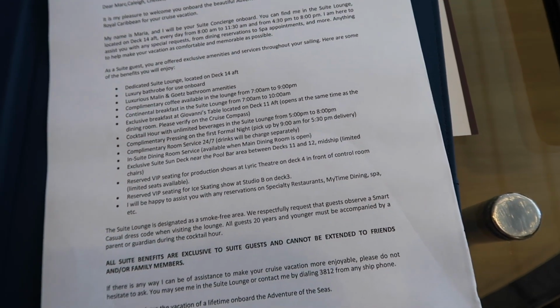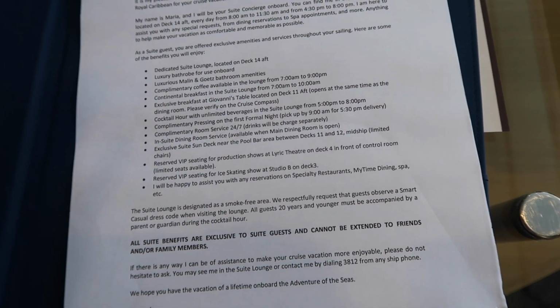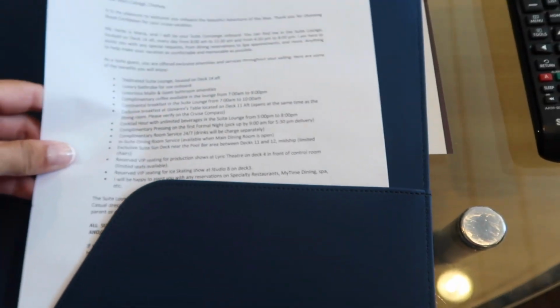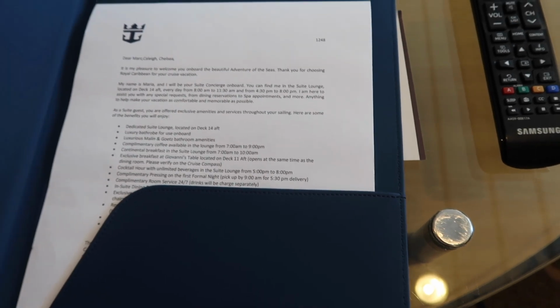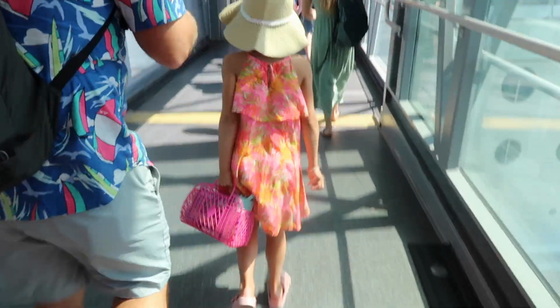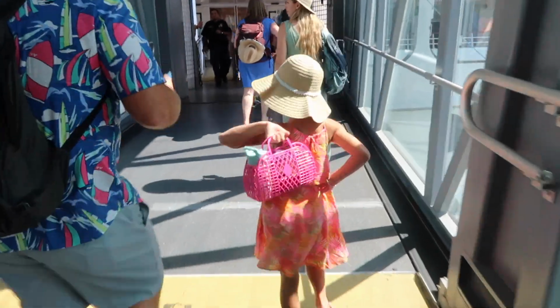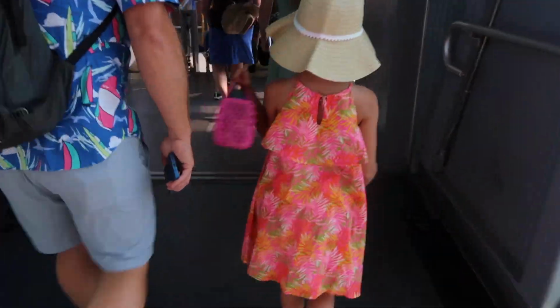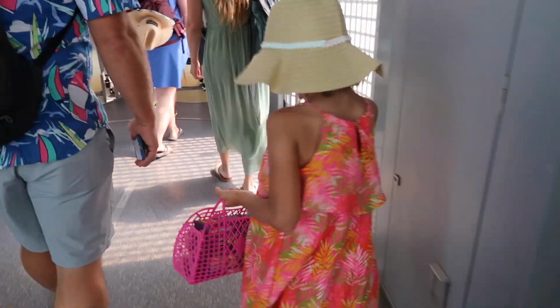This is amazing. So these are some of the things that we are experiencing on this trip. We've never done an upgrade like this before on a cruise. Honestly, I'm pretty pumped about it. We did get early access to the boat this morning. Enjoying this experience so far so much.